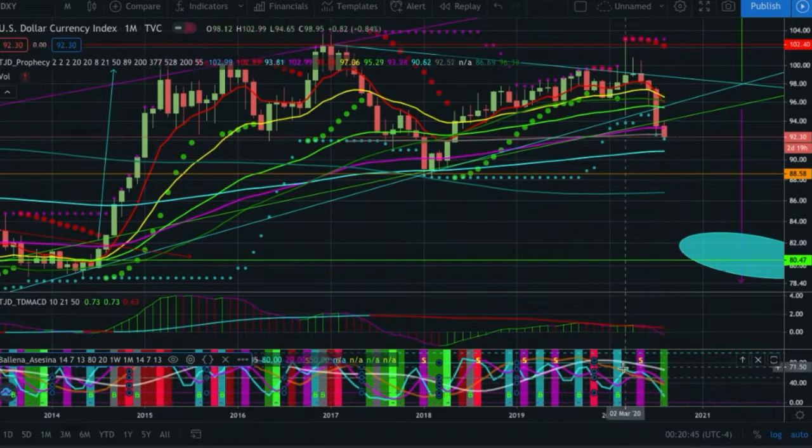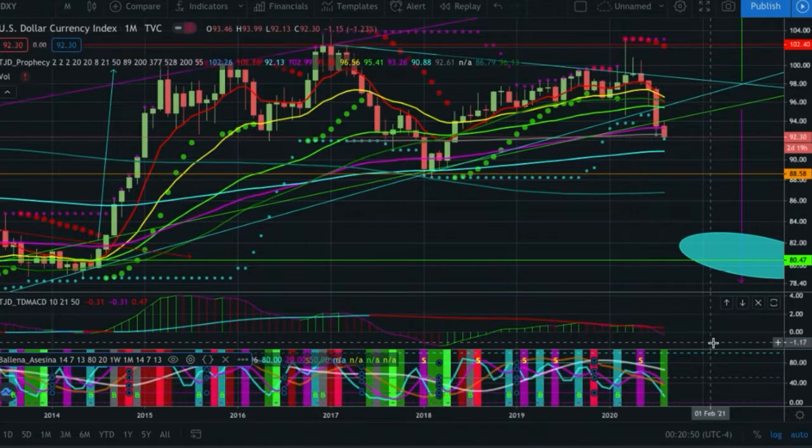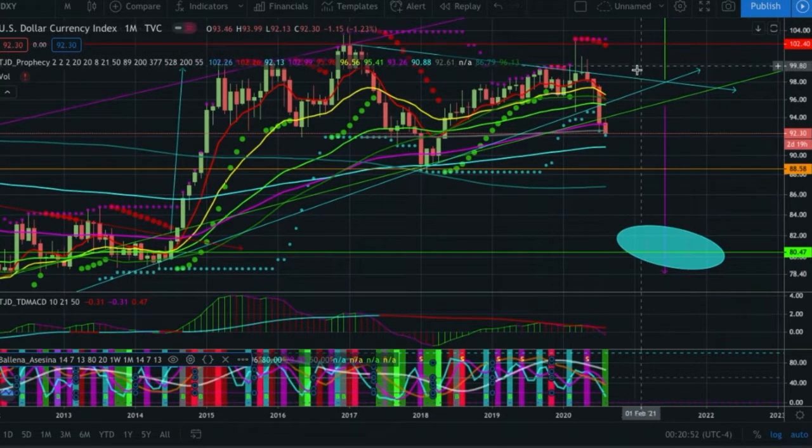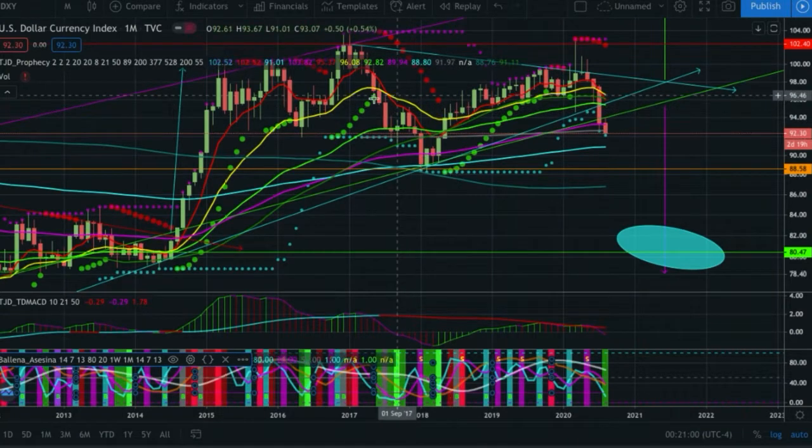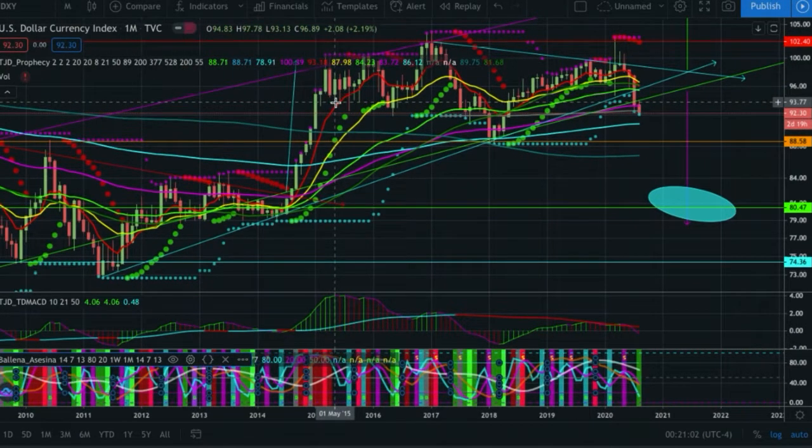But these oscillator indicators are getting exhausted. They're getting tired. Histogram's selling off here. Could it keep going down? Could we get this measured move all the way down here to like $80.47? Of course we could. But I don't know. I'm just not sure that's what's going to happen.